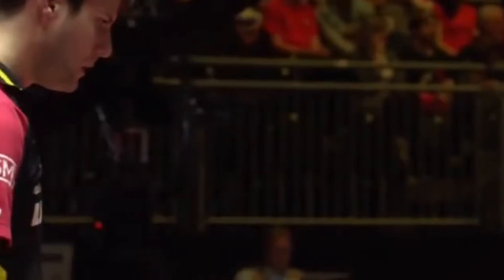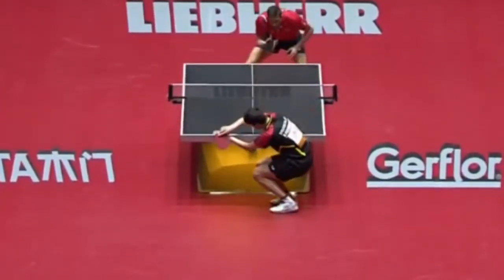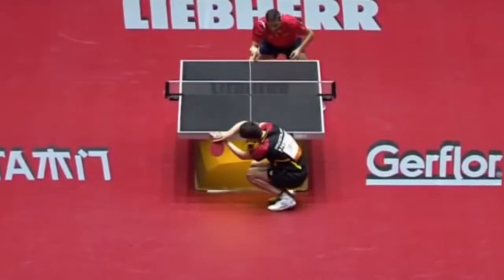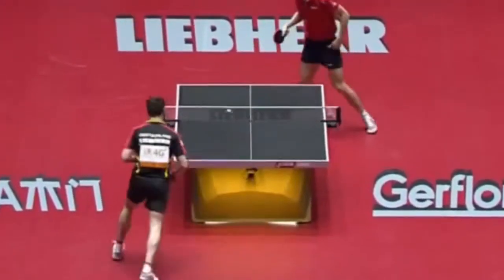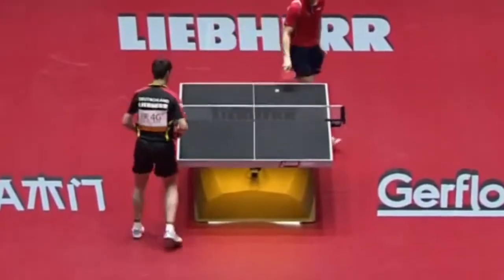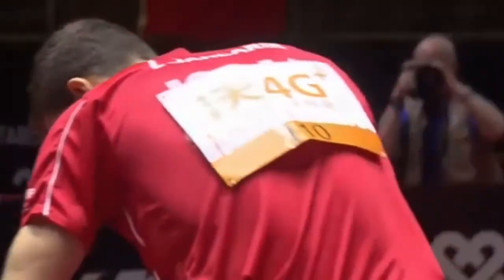We also talk a lot about balance and recovery when we talk about players. Watching Dimitrij Ovcharov in training, it seems like a little bit less forward than some of the other top players, but still manages to generate a lot of power. He's quite strong. When we watch Timo play, we also talked about service variation. Here we've got a long backhand serve into the body of Lubo Jancarik.